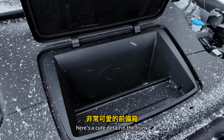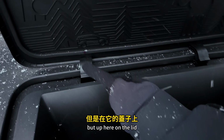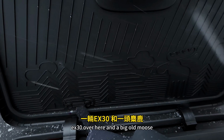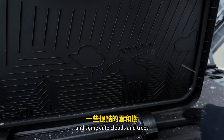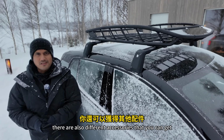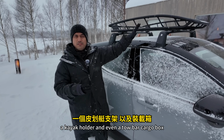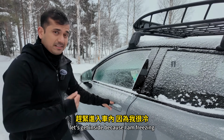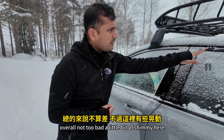Here's a cute detail in the frunk. Of course, you get a little bit of storage, but up here on the lid, you get a nice Swedish landscape with the EX30 over here, and a big old moose, and some cute clouds and trees. How awesome is that? There are also different accessories that you can get, including this roof basket, a kayak holder, and even a tow bar cargo box. Let's get inside because I am freezing, but first, door closing sound. Overall, not too bad, a little bit of shimmy here.